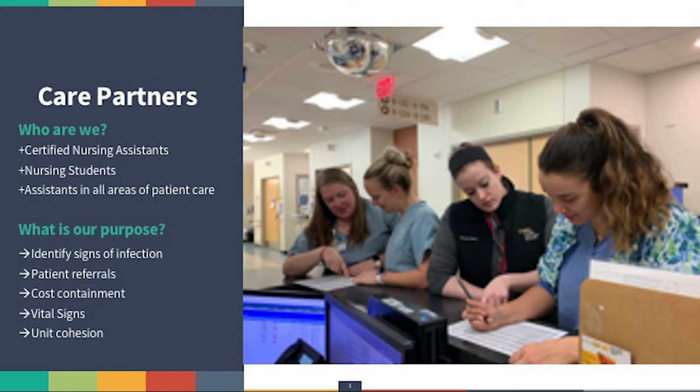We, aside from RNs, have been taught to recognize, advocate, and escalate care for patients when there are signs of infections, changes in their wounds, and changes in the patient as a whole. Care partners are often the voice behind referrals to dog therapy, music therapy, art therapy, our trauma psychologist, and our volunteer who is a burn survivor.